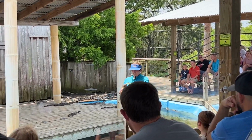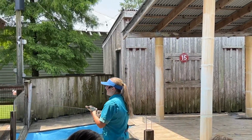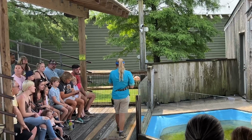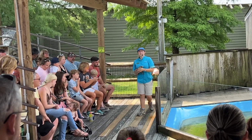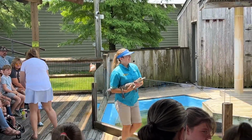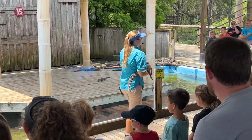Now, you might also see he has a nice little smile on him. Look at that cute little smile. He has 80 teeth. Yes, 80 teeth in that mouth. And he will lose them and regrow them in his lifetime. He will go through 3,000 teeth. Yes, that's a lot of teeth. But if they get old enough, sometimes they will actually stop growing teeth.